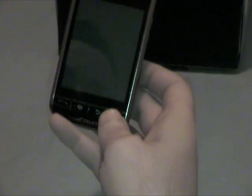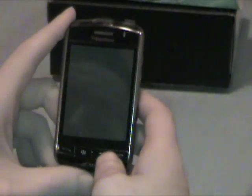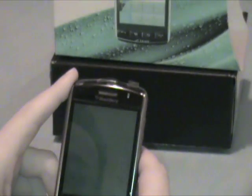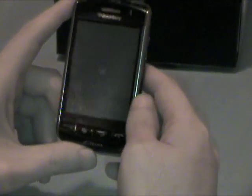Now obviously, if you have a Storm, you're going to know that when you power it up the first time, it takes a little bit of time to power up. We don't want to cut the video in order to show you this, because we want to show you that it's the actual phone that's powering up and working on the FIDO network with the FIDO SIM card inside. So meanwhile, the phone is restarting.